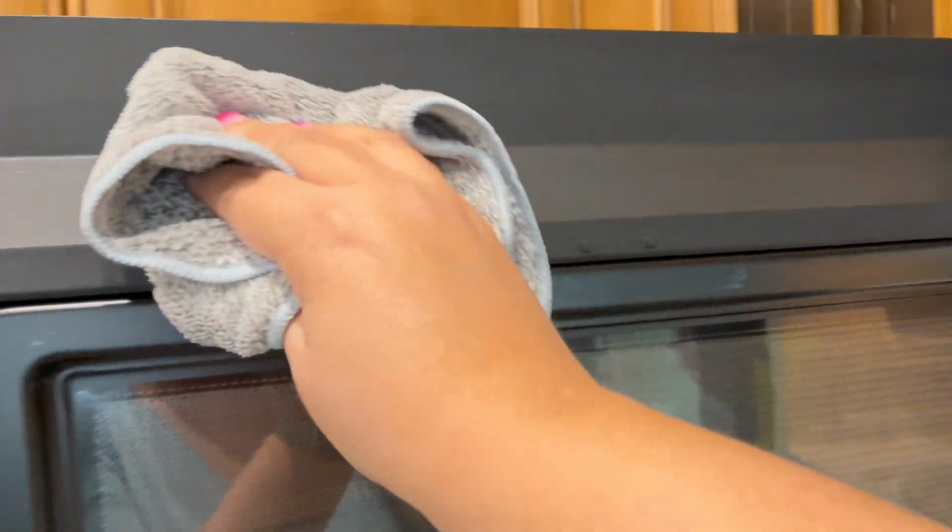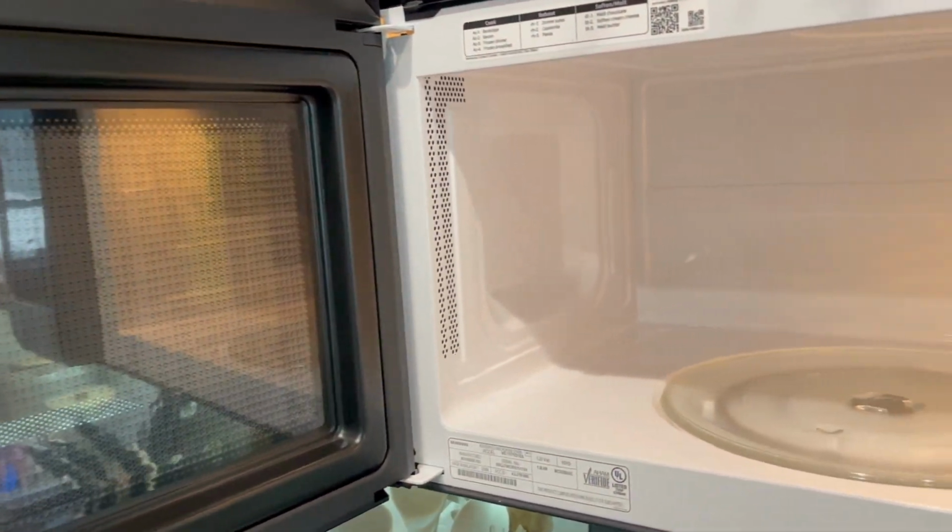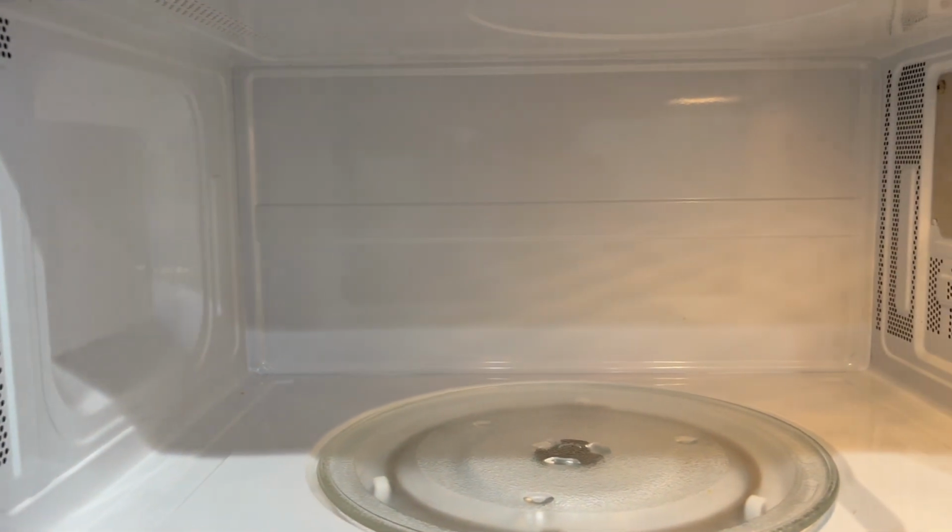No scrubbing was needed. All I had to do is just wipe it down gently and all of the grime came off. This was a total win.